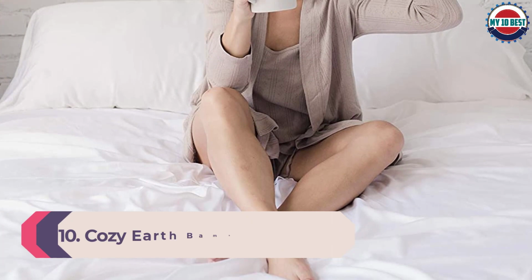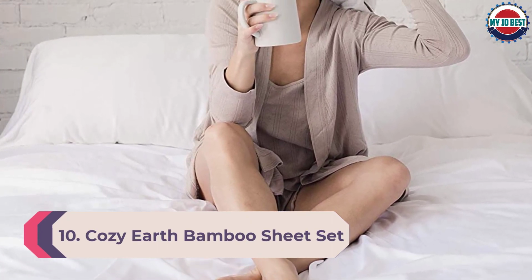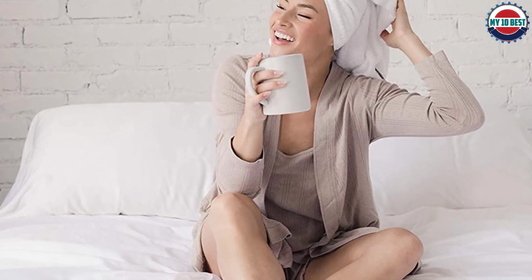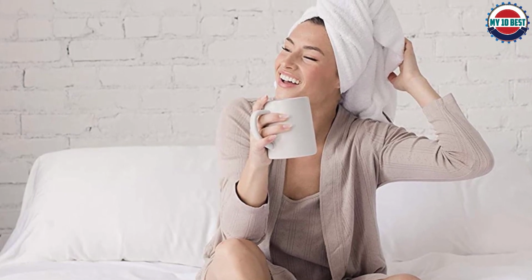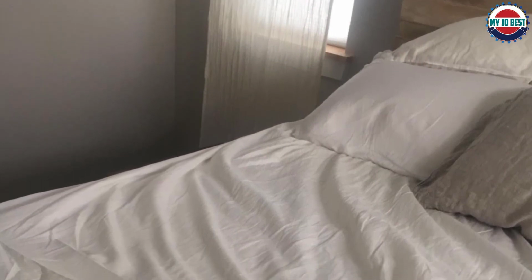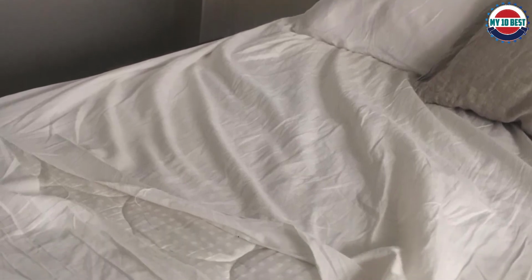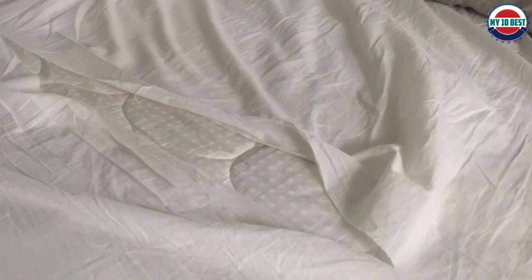Number 10. Cozy Earth Bamboo Sheet Set. Expensive bedding isn't for everyone, but if you're looking for high-quality cooling sheets, this set from Cozy Earth is worth the splurge. Our testers found no visible flaws or loose threads both before and after washing, and the sheets remained just as soft as they were right out of the package. In fact, they were completely wrinkle-free after washing and drying.